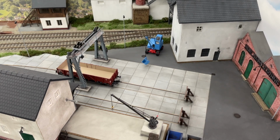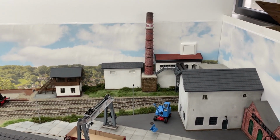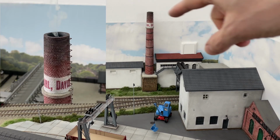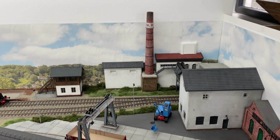If we go up here, I hope I can do this. There you go. That's the other part of the factory. The chimney has a smoking unit attached. I fitted it inside that chimney because, you know, I wanted to. It's good fun to have it switched on. And there's another signal box for the other train station. This time, this is a German kit which I fine-tuned with a few details.